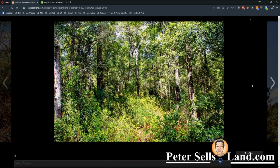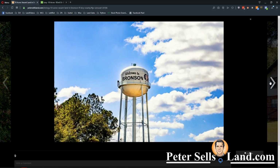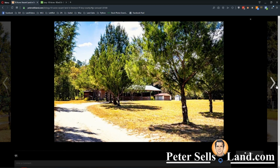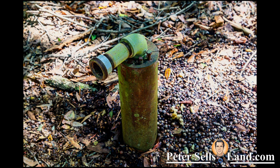Now, here's that trail I was talking about that runs through the property that you could walk your dog on. Great trail. This is one of the neighbors' houses that's on Northeast 92nd Court. Here's the neighbor's horse barn. They've got a great setup going on there. So you've got good neighbors to look at. This is the wellhead.